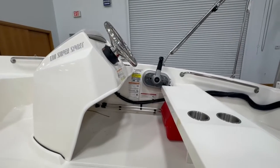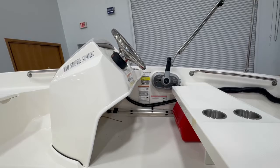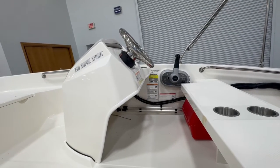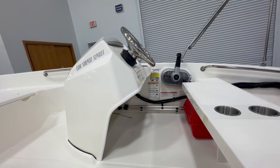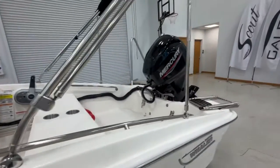Remember, the boat is rated for 4 people or 474 pounds, so realistically speaking, we're talking 2 to 3 people as the crew for this boat, so have that in mind.